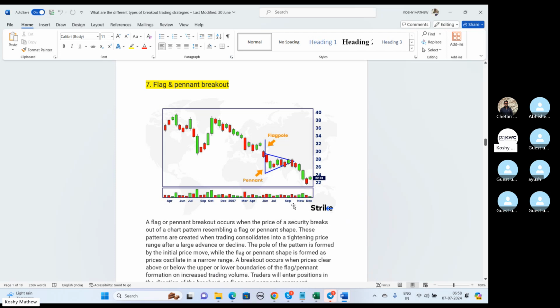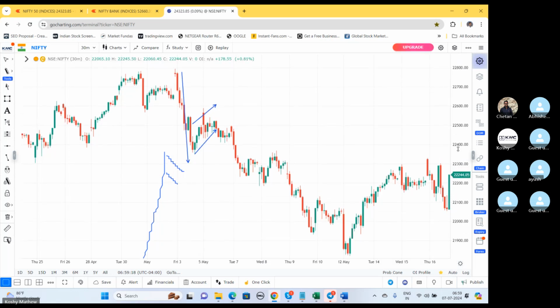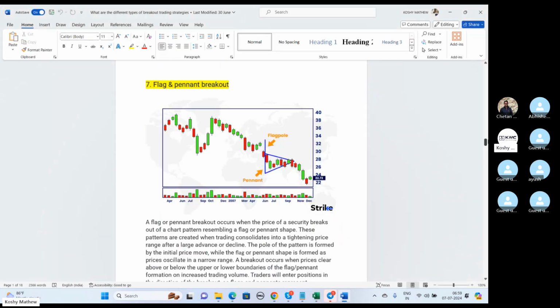Pennant breakout we have also seen in Tata Technologies, the same. You can draw from top to bottom. Again, when it's shown, if the share price is slowly coming down, you'll short from where the breakout has happened. Simple as that. Clear? If you have any questions, please ask. All right, let's go to the next one.